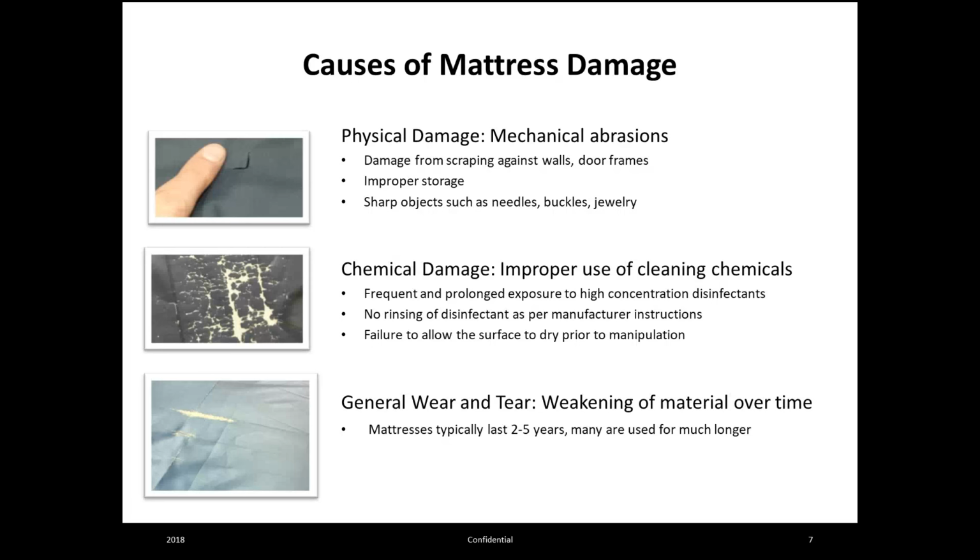Not only that, they're typically not used according to manufacturer's instructions. They're not rinsed or allowed to dry, and not following the manufacturer's instructions can lead to cracking of these vinyl polyurethane surfaces. And lastly, general wear and tear. Mattresses typically have a usage life of 2 to 5 years. We typically find them in circulation well past 5-10 years a lot of times, and the material just weakens over time. So these three reasons are why we see a 20 to 40% damage rate in many institutions today.